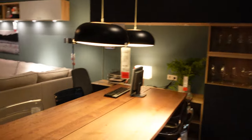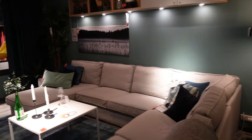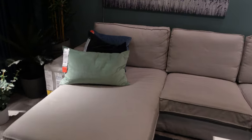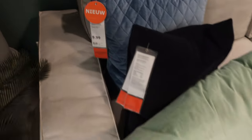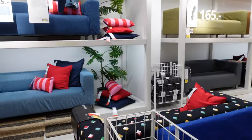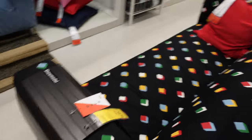I like the blue. Yeah. It's nice. Very like donker, of niet? Yeah. I feel like it's very donker. That's my last name. Joyce Donker. This is also new. That's what she said. Hey you. Okay, let's go to the chairs. Yeah. Sofas. Yeah, this one is not. It's for a kid's room, I feel like.